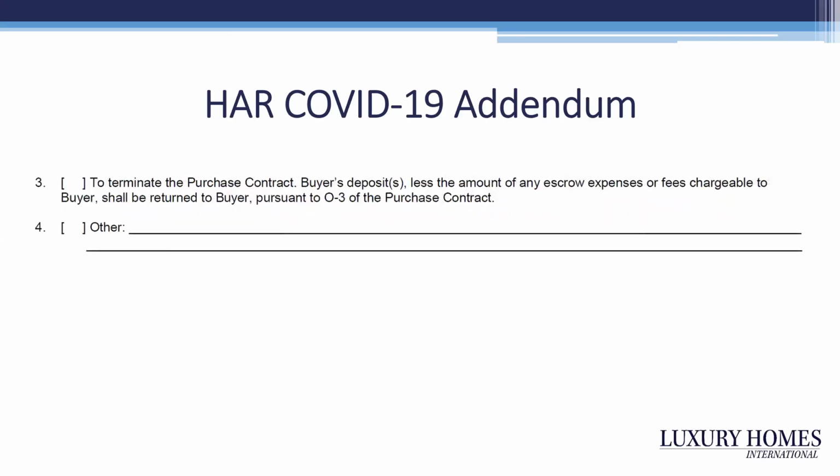And then the final one, number 3, to just terminate it. If we're going to terminate, we probably would terminate under another clause. And this particular addendum requires both the buyer and seller to agree to these terms. I don't think we want to use this to terminate. And then I don't really foresee any circumstances right now that we need to do that. I'm sure something will come up in the future.